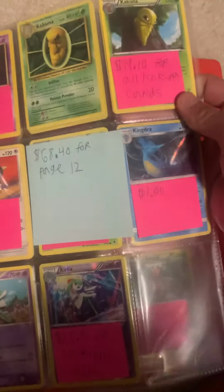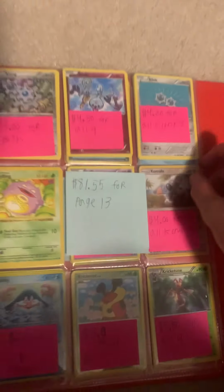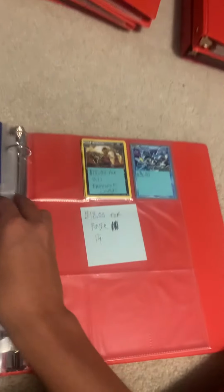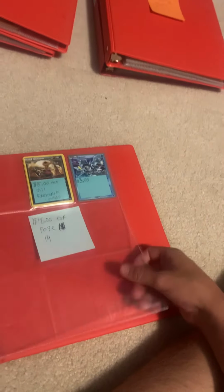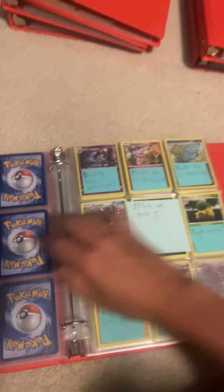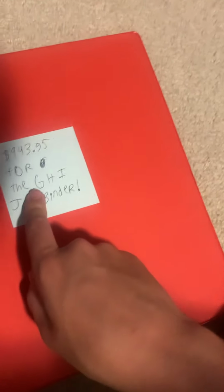Then $68.40 for page 12. Here's $81.55 for page 13. And then the last page is $18 for page 14. I might just take this one out, or I don't know. But yeah, that is for the GHIJK binder. Again, it is $943.95, or 55 cents, actually, I don't know. That is for the GHIJK binder. Then we move on to the L binder. I'll get that right now.